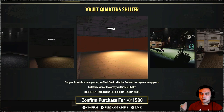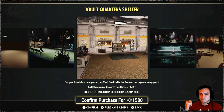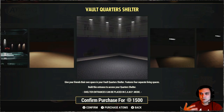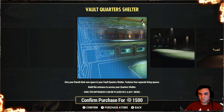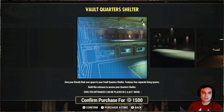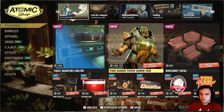Man, I haven't even built in the other two sections because I don't know what to build. I'm waiting for those displays, for the ability for us to actually build our displays within the shelters. I'm not going to be spending hours and hours trying to decorate stuff when the most important things aren't there. So, okay.